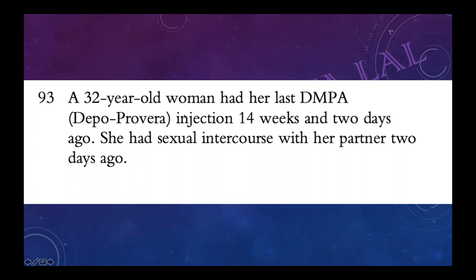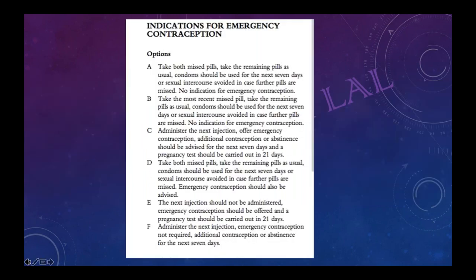Yeah, you have to give her. So she had the last injection 14 weeks plus 2 days ago, and during this time she had intercourse. After 14 weeks she is having intercourse. But it is 2 days ago, ma'am. 2 days ago means it will come within the 14 weeks, no? The last day of the 14th week. Okay, that much you cannot really decide. But this will be difficult. So she has 14 weeks plus 2 days, and she had intercourse during this time, when she was not protected by any contraception. So you have to give her emergency contraception also. So the answer will be C, administer next injection, offer emergency contraception.